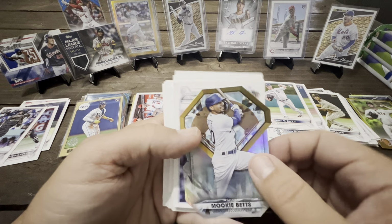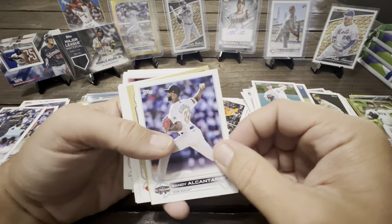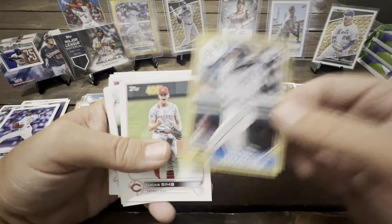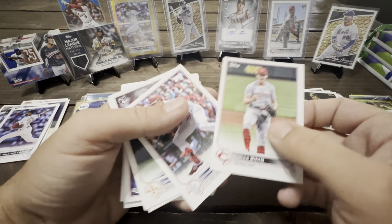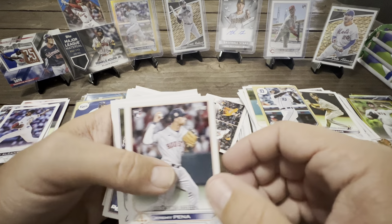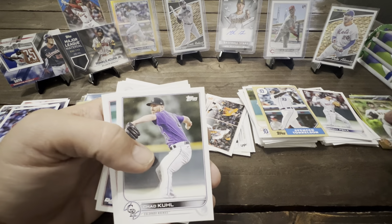There is, all right, Mookie Betts on that one there. Actually, you can go there, Mookie. I do have some Mookie on my PC. You are not my Alvarez. Spencer Torkelson on the 87 design, nice. All right, this has been a fairly good box based on what I've seen. All of them have been really great boxes. There's Jeremy Peña on the rookie debut, nice.